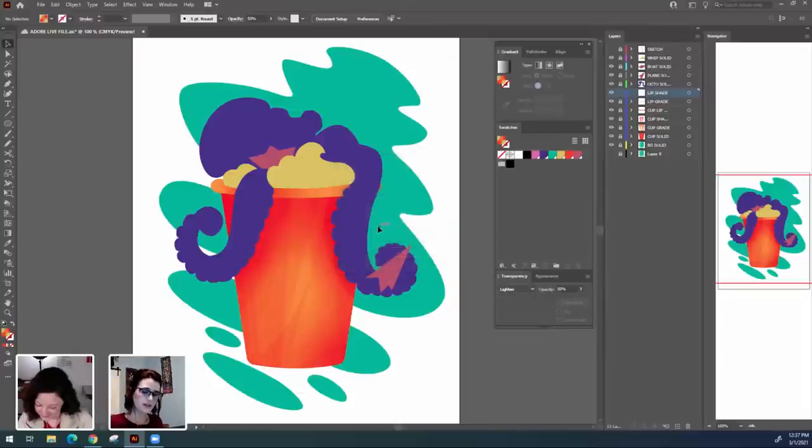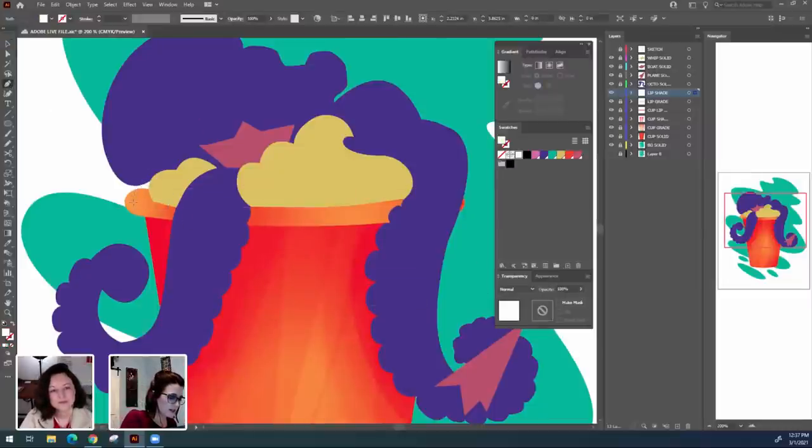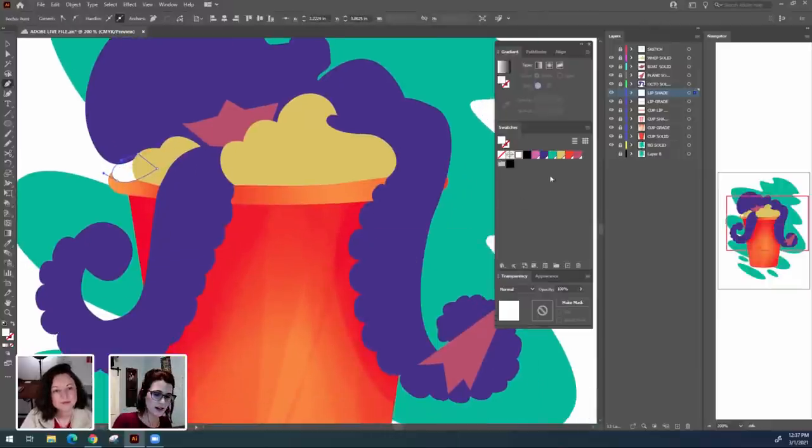Okay. Let's get the shadow in for this lip. Let's see. We're gonna make it a little bit lighter. I need to double back and put the highlight into that cup. We don't have any highlights.